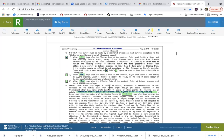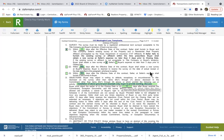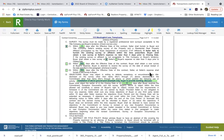The next part of the contract you want to spend some time in is the survey. The trend is to check box C1, that we're going to use the seller's survey. When you were writing an offer and you reviewed the seller's disclosure, you looked on there and the seller marked that there's a survey and a T47 attached. So that's why you're going to fill this in here. Or when you had your conversation with the listing agent to say, hey, I'm presenting an offer, and you asked if the seller is providing a survey, they said yes. This is how this paragraph comes into play.